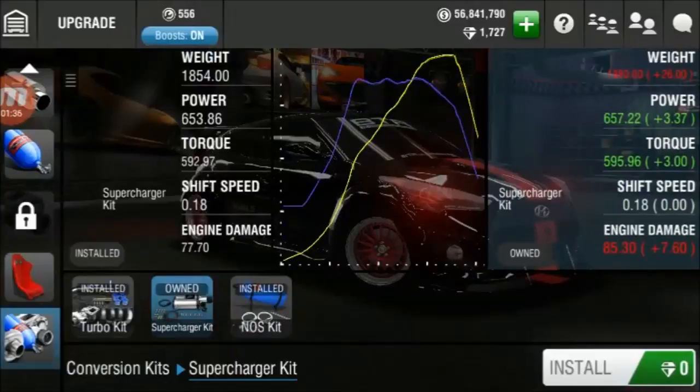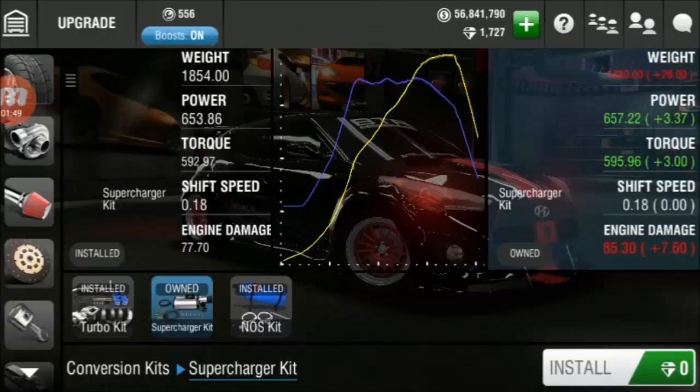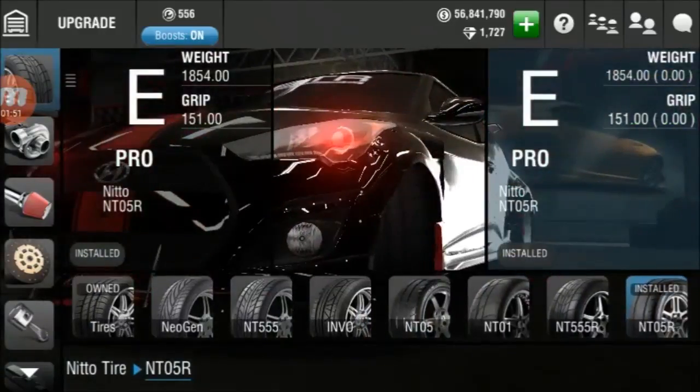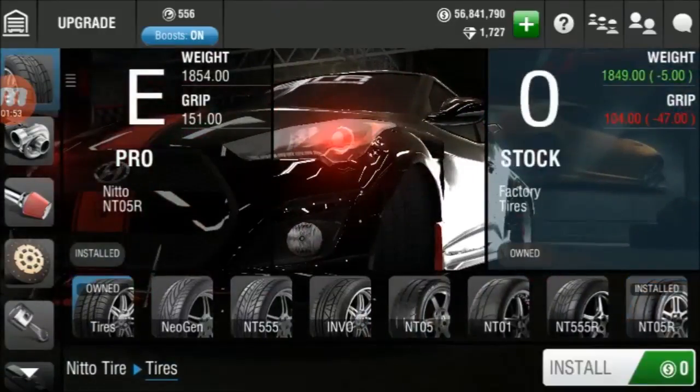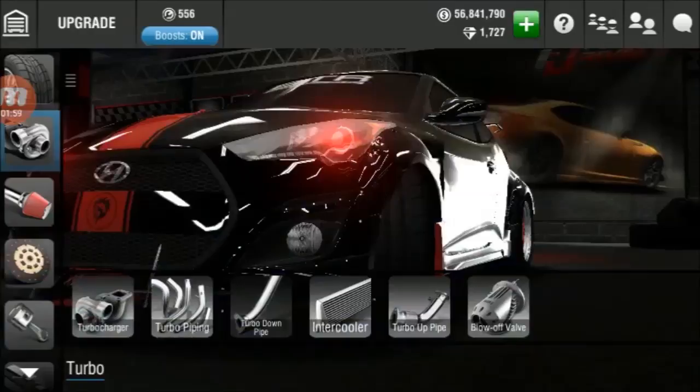As you guys can see on this car, the turbo is actually better, but you do need to tweak around with the setup a little bit. It's kind of similar to the Buick GNX in a way, as far as the upgrading of the turbo goes. Anyways, we shall go to the sub here. Tires, obviously the best. This car actually comes with very little grip stock. Anyways, turbo, as I've said, is better on this car.